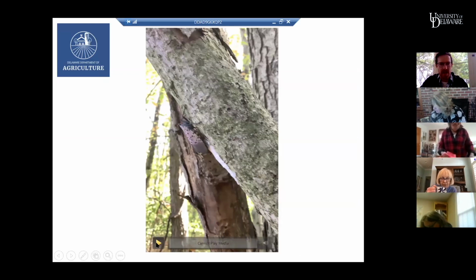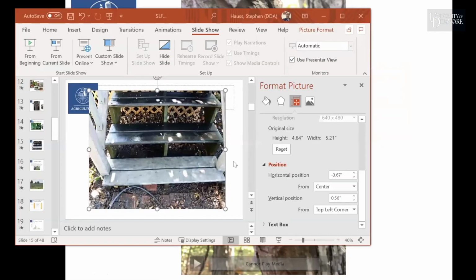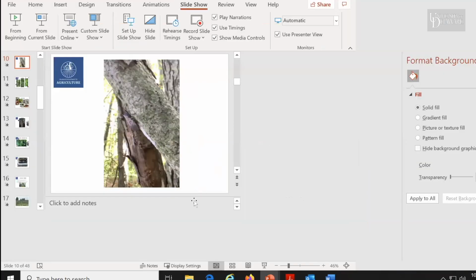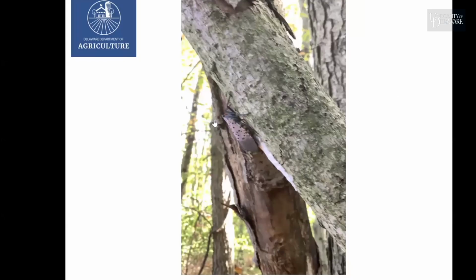This is a video of a spotted lanternfly that we caught laying an egg mass. So it should play. I'm gonna see if I can end the show, and maybe I'll play this way. No, it says that it's not playing. Oh well, we'll skip that. It's just kind of gross watching them. This spotted lanternfly had already laid the eggs, and now it was covering it with that gray kind of putty that it does. So we'll just start the slide and move on. It's not super important. I just thought it was really interesting to watch them in action.